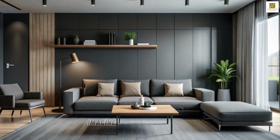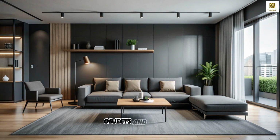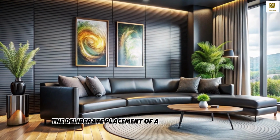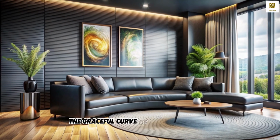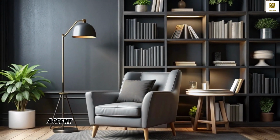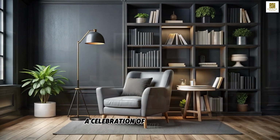Imagine walking into a room where your gaze isn't met with an overwhelming array of objects and colors. Instead, your eyes are drawn to the deliberate placement of a single piece of art, the graceful curve of a minimalist sofa, or the way natural light dances across a black accent wall. This is the essence of black minimalism, a celebration of the essential.